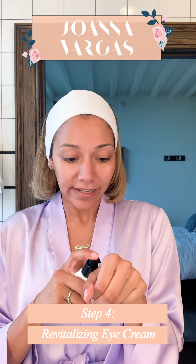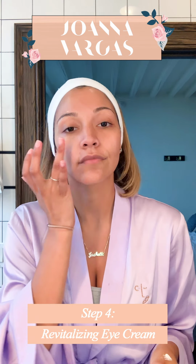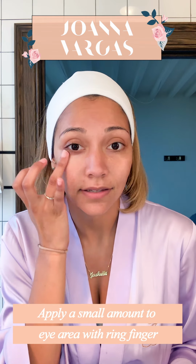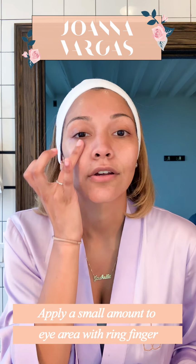And now to finish off, I'm going to go in with some eye cream. Can't forget about that. And you always want to use your ring finger because it has the most delicate touch. Go around the orbital bone.